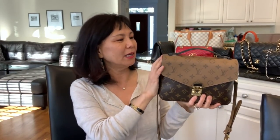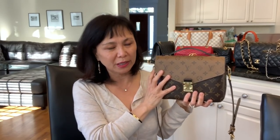Louis Vuitton's Pochette Metis. Oh my goodness, I love this bag. It is a super convenient bag. I love the look of it. I wear it crossbody. I love the organization. So this is one of my most used handbags.